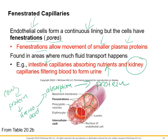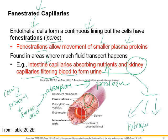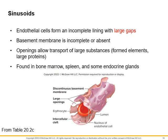You can also see how the kidney capillaries might be fenestrated. So when we're trying to filter blood and create urine, the items that we're going to excrete, we have a lot of nitrogenous substances, uric acid, urea, items that we want to be able to release via the urine. So we're going to see fenestrated capillaries mostly in the intestines and the kidneys.